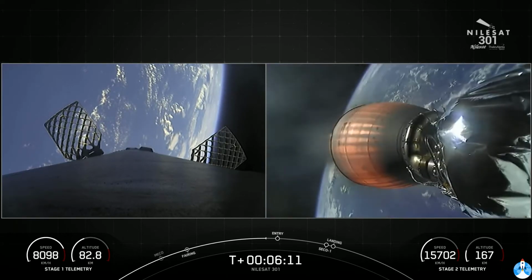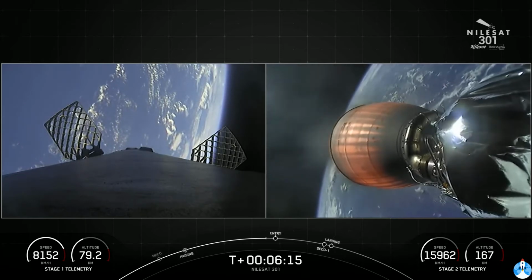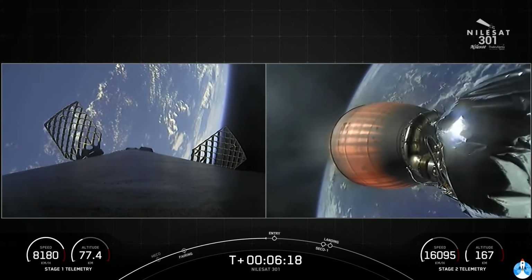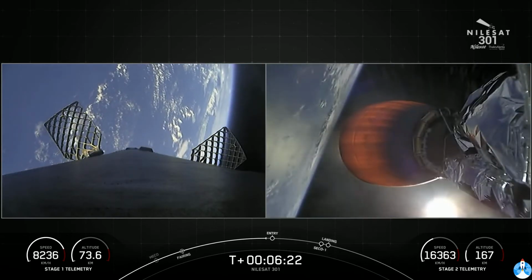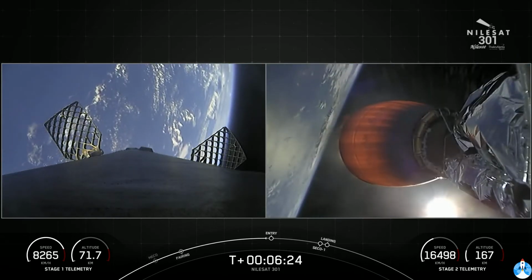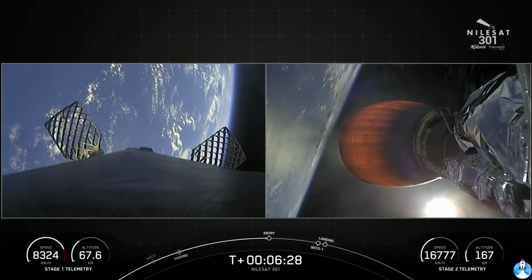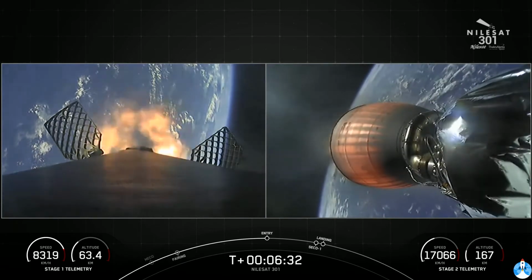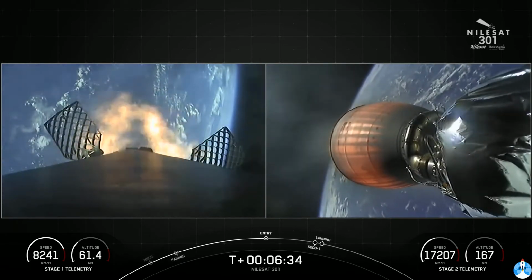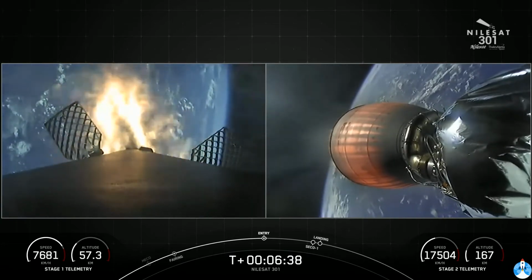We talked a little bit about the engines and the different engines on the Falcon 9 vehicle. On the right-hand side of the screen, that is the Merlin vacuum engine. It's optimized to perform in the vacuum of space and can produce over 220,000 pounds of thrust. The engines on the first stage are optimized to perform at sea level, and they can produce over 190,000 pounds of thrust during both ascent and descent.